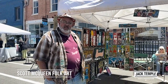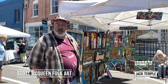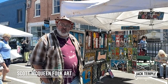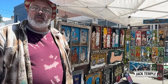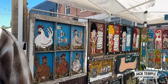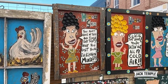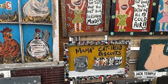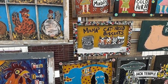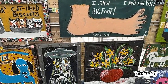I'm here with Scott McQueen with Scott's Folk Art. I'm based out of Northport, Alabama, and I'm the resident folk artist with Kentuck Art Center there. I make art using whatever I can find. Most of it is repurposed materials. I paint on wood and tin and basically anything but a canvas. I leave that to somebody else.